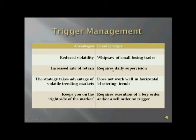The disadvantages are fairly minimal. You will whipsaw on small losing trades when you have the clustering, the consolidation, the horizontal mode. It does require daily supervision, but that's my job. I'm watching the indicator, the S&P, and this trigger management strategy daily. Does not do well, like we say, in the clustering markets. And it does require an execution of a buy order when the trigger moves up and a sell order when the trigger moves down. But that's what my company does anyway.